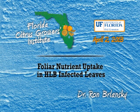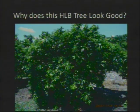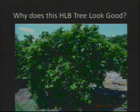We'll talk about foliar nutrient uptake. I've given some of these presentations before, but I've added to it because we got some more data. I'll just start out with the first slide. And I guess the first slide is, why does this HLB infected tree look so good? And you already heard Dr. Bob Rouse talk about Maury Boyd's orange hammock grove. And this is one of the trees out there. This was taken in July of 2011. That's a Valencia tree, and it looks pretty good for being HLB infected.